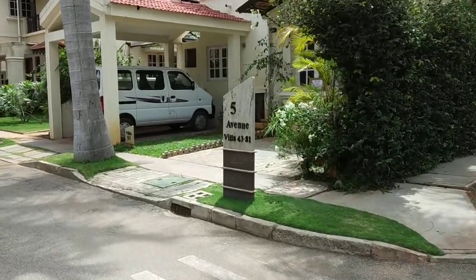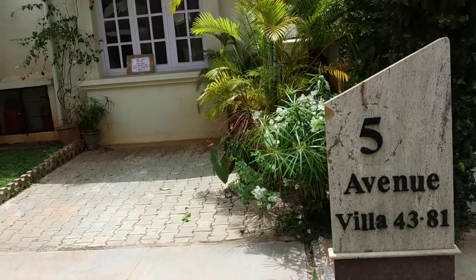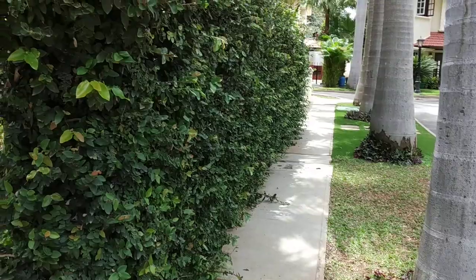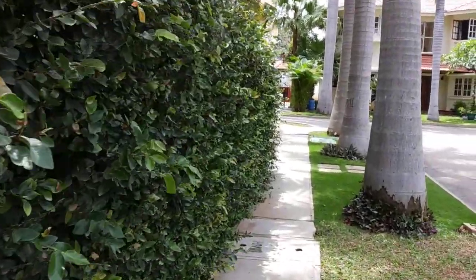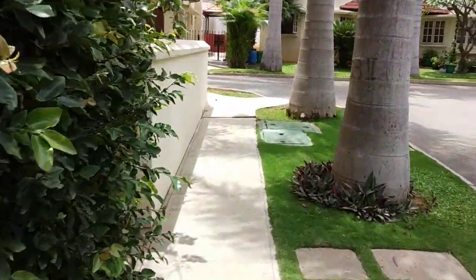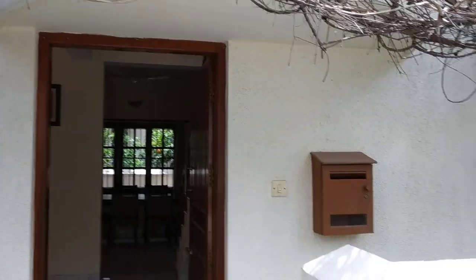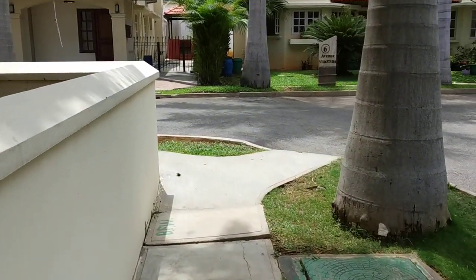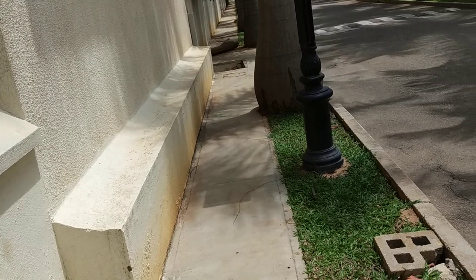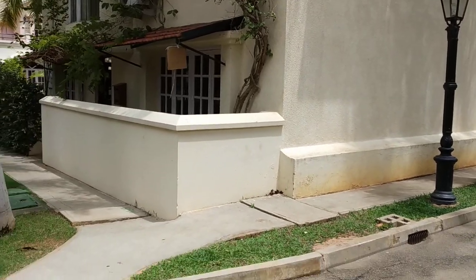two cars can be parked, one in the covered parking, one in the open parking, and maybe a couple of two-wheelers too. That's the main entrance, which is facing north. Before we go in, that is the view from the backside.